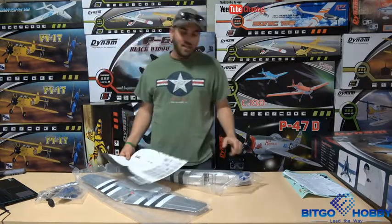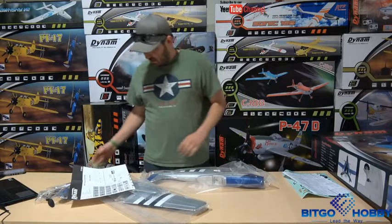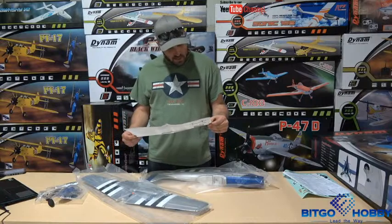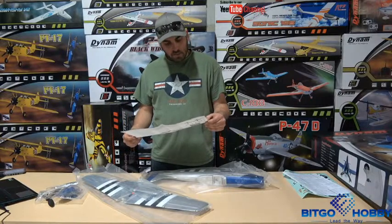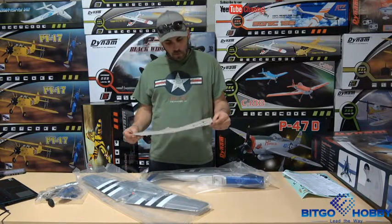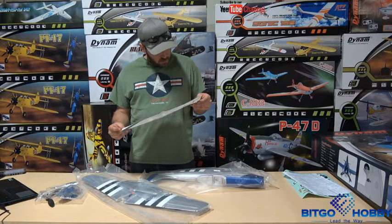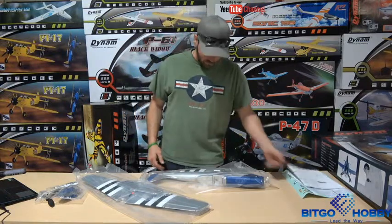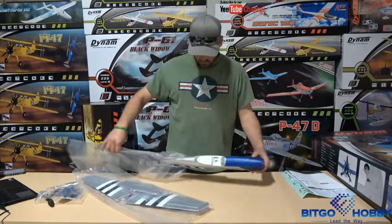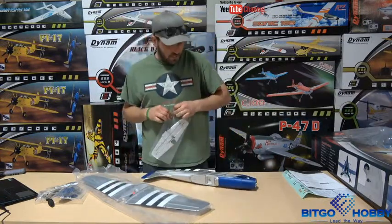Yeah, Bruce Beamer. This is a P-51 Mustang. It's the mini one from Dynam. Curious to see how this thing flies. It says it has a 1900 kV motor. Runs off 7.4 volt, 850 milliamp LiPo, and an 18 amp ESC. So it should be pretty cool. Little 4-channel bird. I'm curious to see this thing.